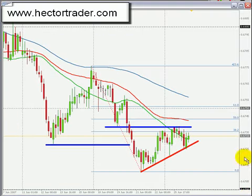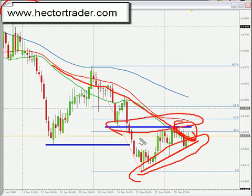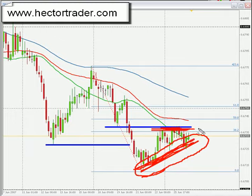Same thing on the Euro GBP. This one should be much closer to the breakout point. Euro GBP in the 4 hour time frame, we've already reached the dynamic area of resistance, and we are having some kind of triangle also. We have our resistance level right there, our support level right there, along with the 38% Fibonacci of the previous swing low.